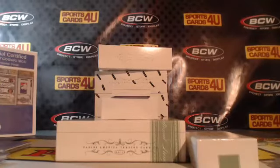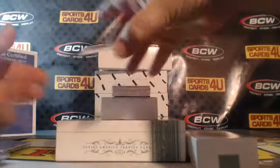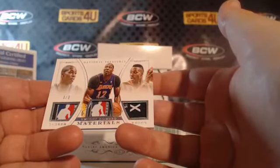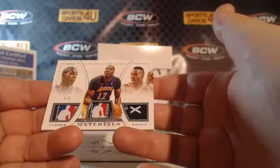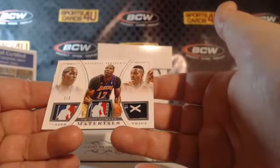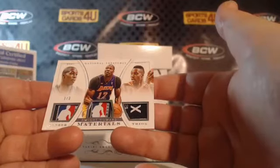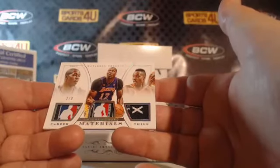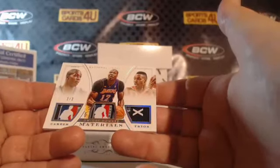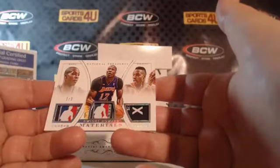Random action, no less. One out of three. Career material trios for the Magic, the Lakers, and the Rockets. Dwight Howard. Couple of logo man tags and a size X. Just X.